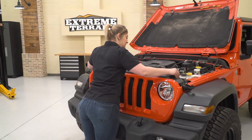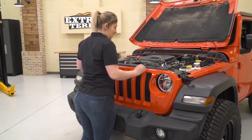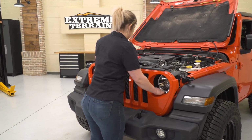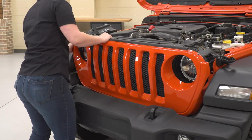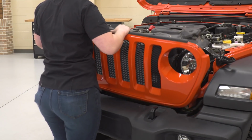What we can do next is lift up on the top of the grill to make sure that the 2 pins on either side are out, and then we can just give this a good pull and release the clips down at the bottom of the grill. Then we can remove our grill.